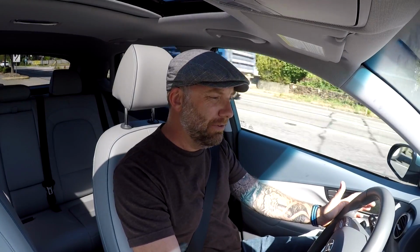Interestingly, there's paddle shifters on the steering wheel here. These are to control the regenerative braking on the electric car system. So it's on level 2 now, so when I take my foot off the gas, the car slows itself down quicker and regenerates.